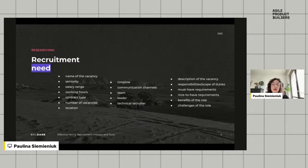And then designing the best flow of the recruitment process and the tools. So we start with formalities, like basic things. So name of the vacancy, what's the role going to be named, seniority of the specialist, whether we can hire junior, regular, mid-year, senior, what's the salary range for that role, because all of the salary ranges in Boldare are transparent and are in our job ads.